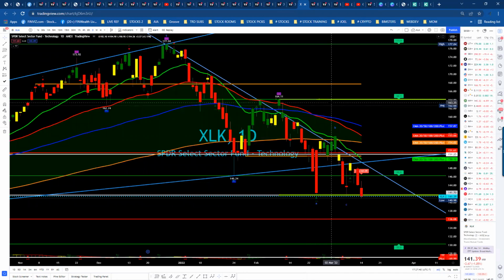XLK, so that's the technology sector, continues to be down. You see here, hopefully we found a double bottom and we can bounce off here. That would be ideal, 141.39. If we fail below that tomorrow, then we could be coming down to 136 or even lower. So just be careful with that.